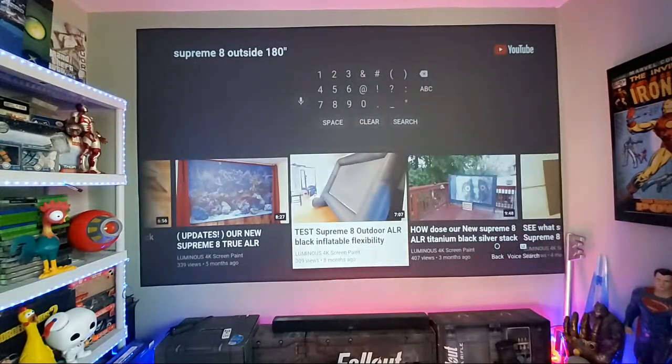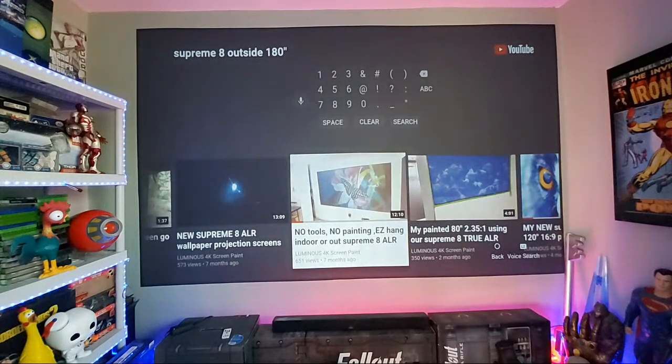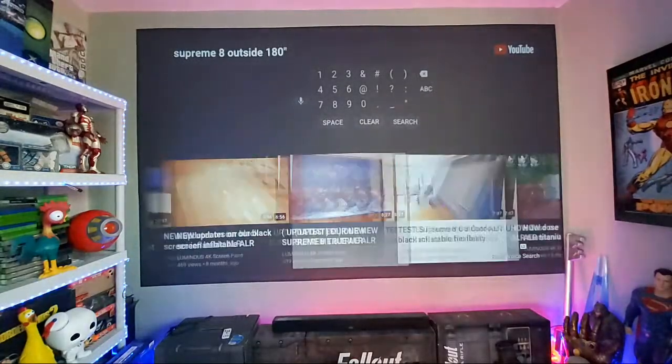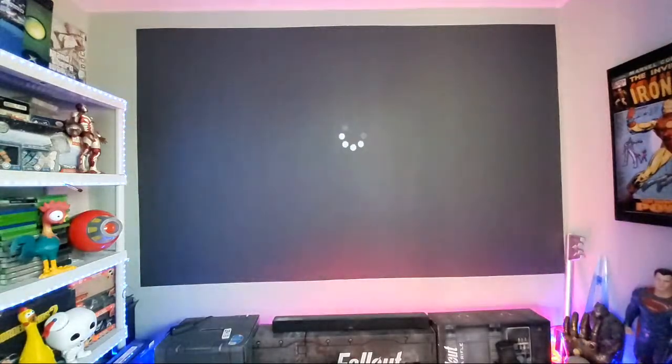Oh, that's what we do. I am creating the screen inside the house. That thing was huge. I didn't think it was that big. I'm inflating the house. I think it took up half the entire living room. That was a bad idea. That was a real bad idea. Inflated the screen inside the house. This was the outdoor motorized projection screen.